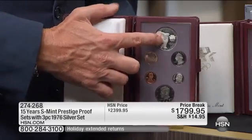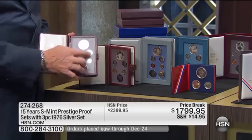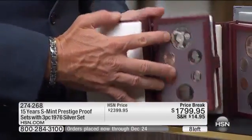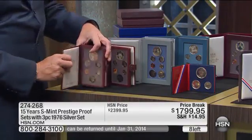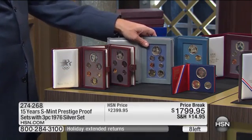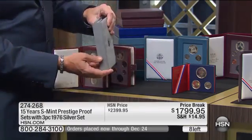So we start in 1983 with the Olympic coin. As you can see, you have the regular issue proof set from 1983 and then the silver dollar that comes with this. Then they do the same thing in 1984, in these little plastic wallets. And then in 1986, the United States government didn't make a commemorative dollar in 1985, so they didn't do a Prestige Proof set. The government upped the ante.